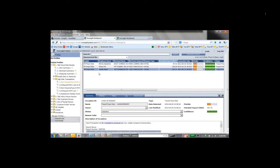So first, each of these is an individual exception. Because this is fraud risk, this is one transaction. I'll get into misuse, which would mean a pattern. But you have key details like who did it, where they spent the money, what that merchant category code is that I mentioned, that four-digit number, and then how they expensed it. So this is how they put it in their T&E system. The value is converted back to dollars.